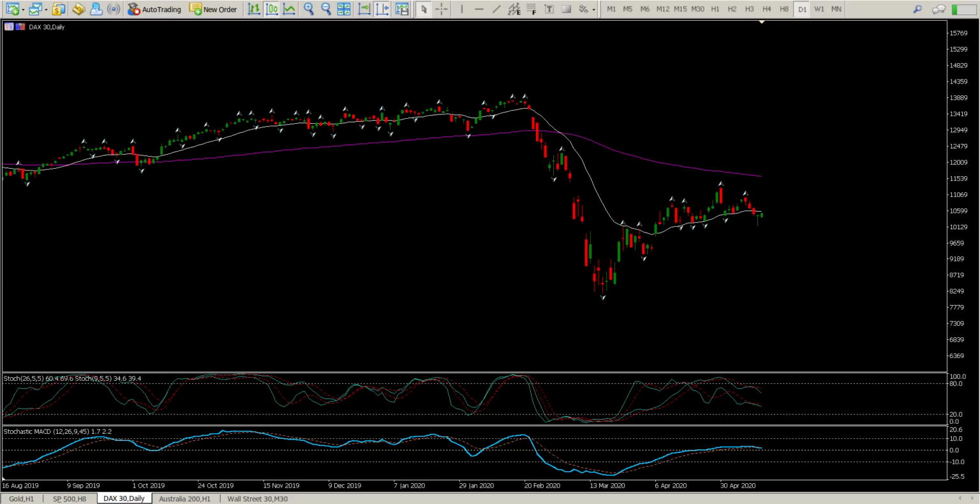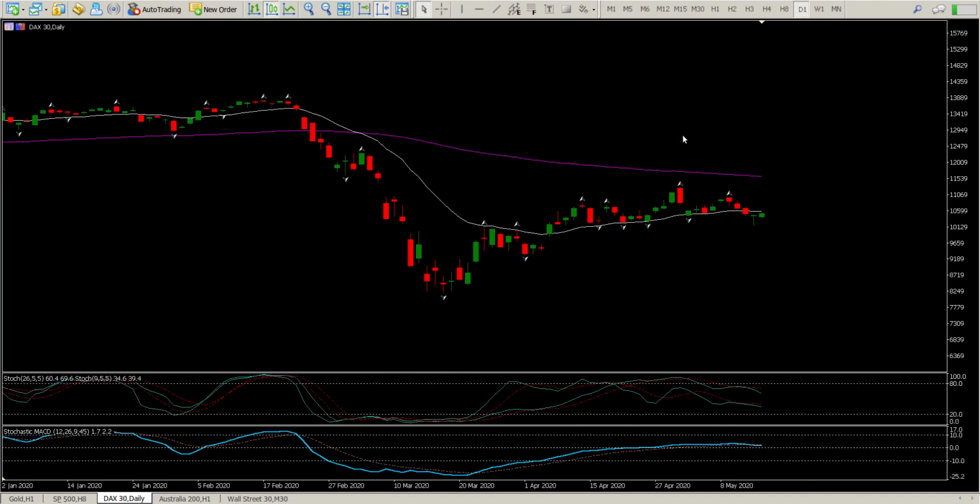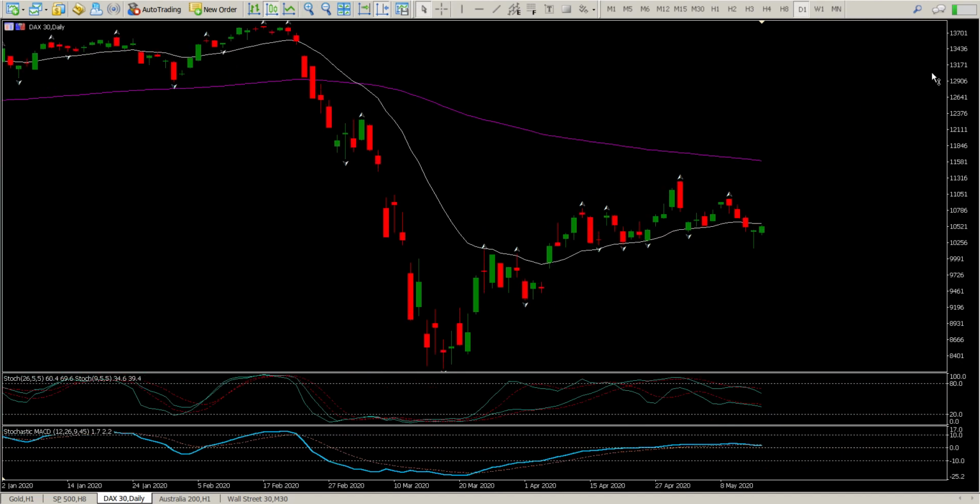Up for today. So Thursday we ended up with a pin bar. Friday we got a confirmation on the daily, and if we just zoom in, you can actually see what we're talking about here. So there was our pin bar, and that is a fairly bullish signal. And then we got a confirmation, which is an engulfing bar.